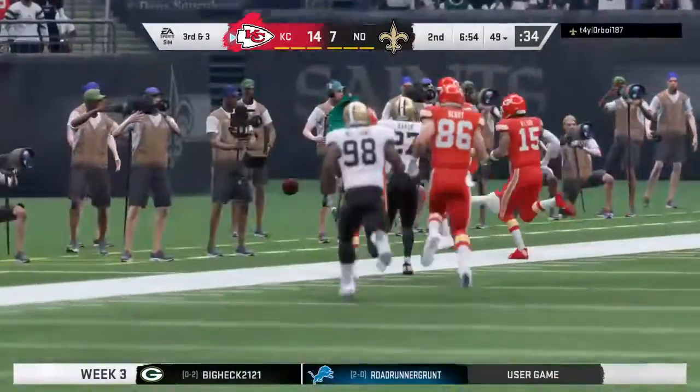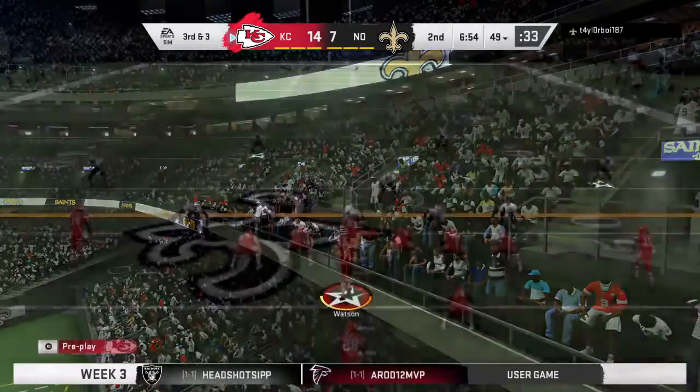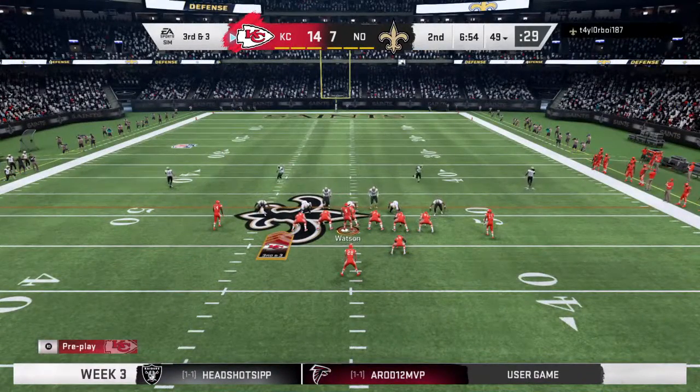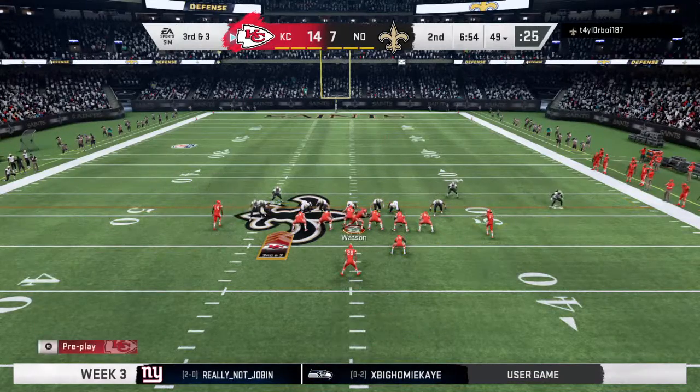Had the right idea there, trying to throw it to the sideline, but he led him just a little bit too much, trying to get it out to his receiver. Ends up falling to the ground, incomplete. So the incomplete pass on the last play, and that leads us to a 3rd and 3.